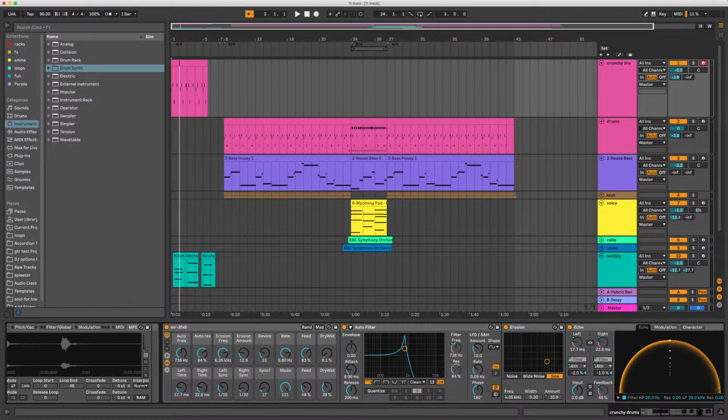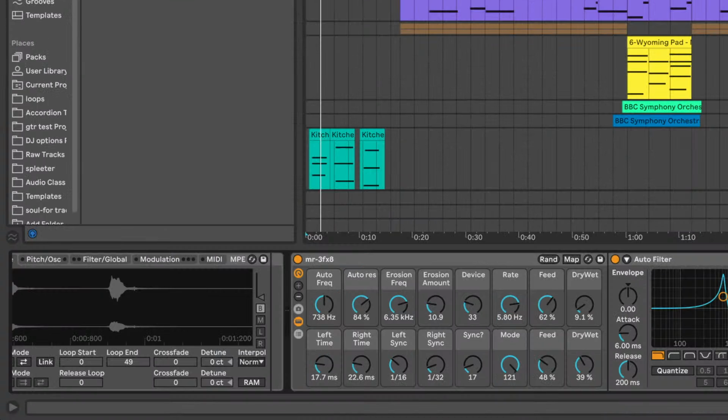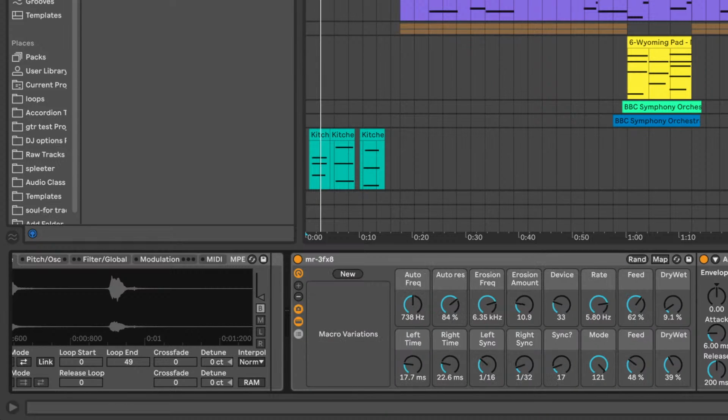Let me see if I can show this in a zoomed-in view, because it's kind of small. There we go. Right below the on button and the macro button, there's a little button that's supposed to look like a camera, and what it does is snapshots. So if I like this particular setting, I can click on it. I'll name it variation 1. Of course, I can rename it whatever I want. And then that information has been stored.